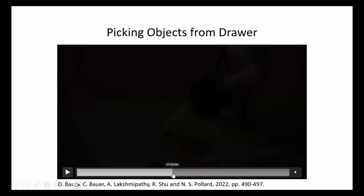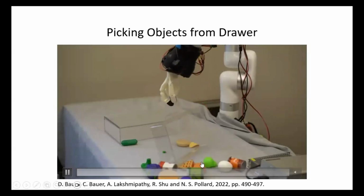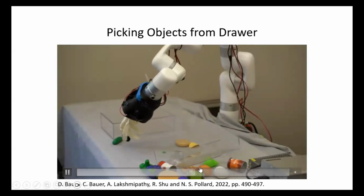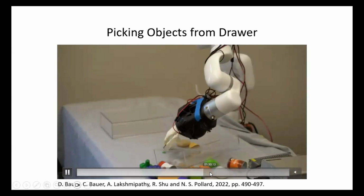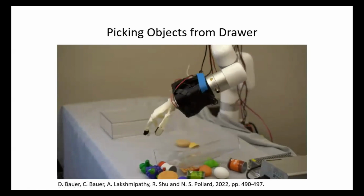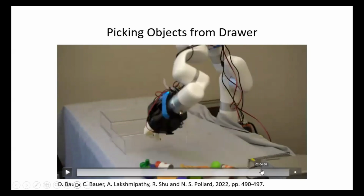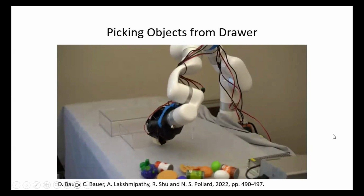Even later in the video, you can see us picking up small objects like that M&M off the table, and a chip, and even a small pickle. So even our current hand is capable of picking up small, tiny objects like an M&M or a chip, and even able to position the drawer back into its compartment.